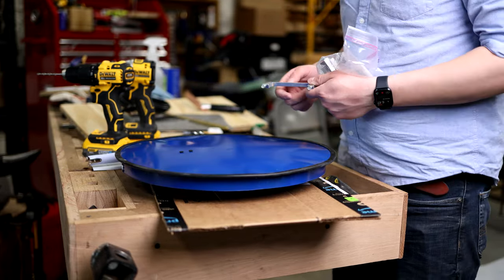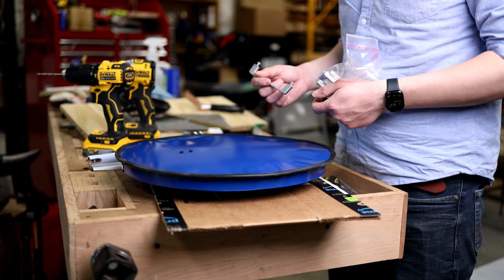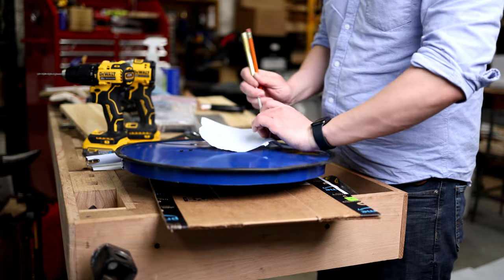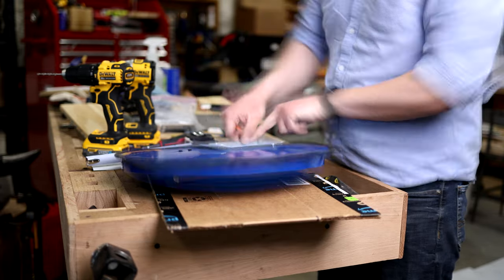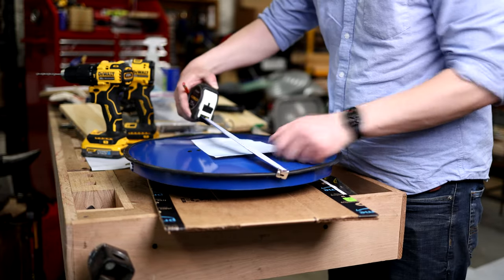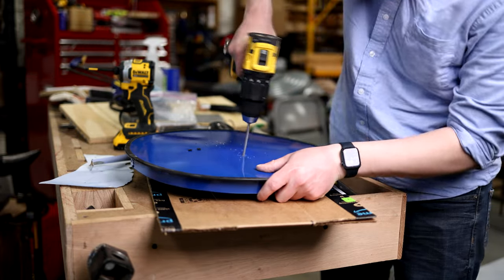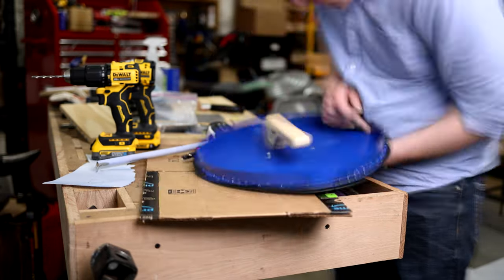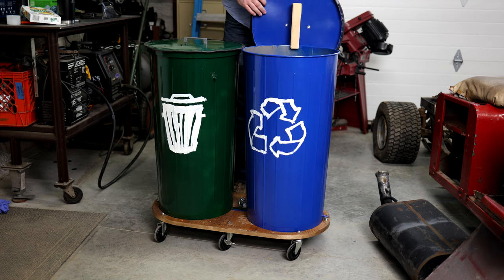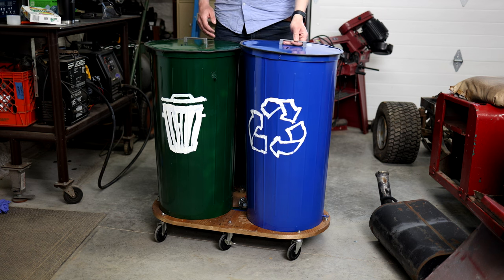For handles on the top, I had some old salvaged drawer pulls I got off of something, I don't remember what. And I made a pattern from the holes in the handle. And I used that pattern to figure out where to drill the holes for that handle and the lid. Done. So now I can put it on the back, or I can put it on the top.